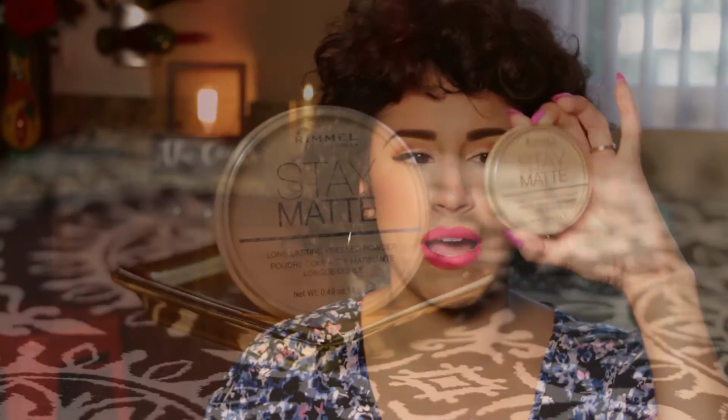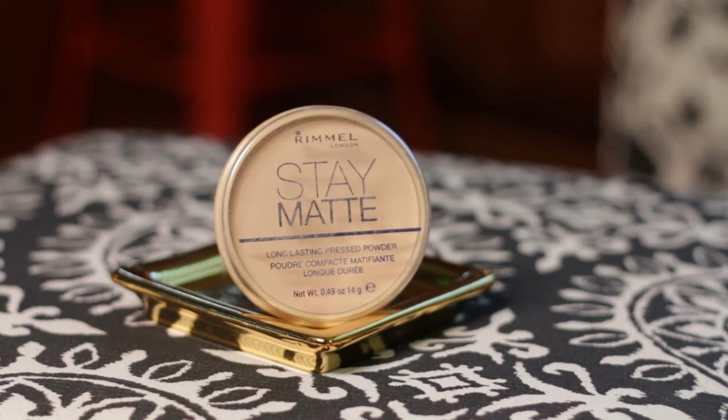Okay. Once we have applied our foundation, we gotta set. You gotta set it and forget it, ladies. So if you have oily skin, you better set that, okay? I use the Rimmel London Stay Matte Long Lasting Pressed Powder, in the color Sandstorm. It says up to 5 hours natural shine control with natural minerals. Helps minimize the appearance of pores.